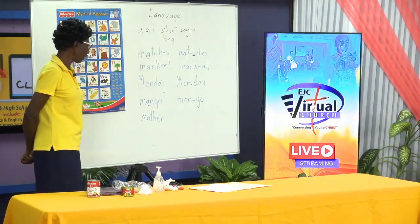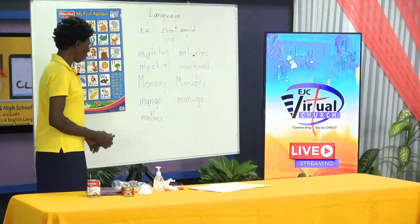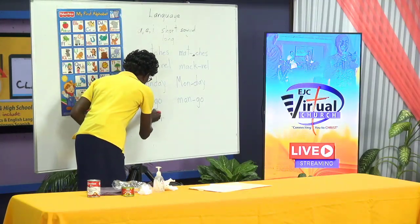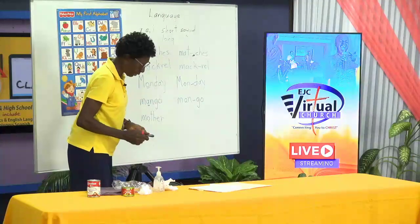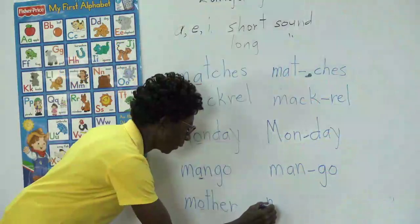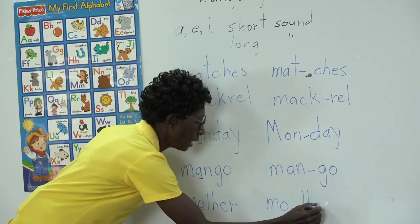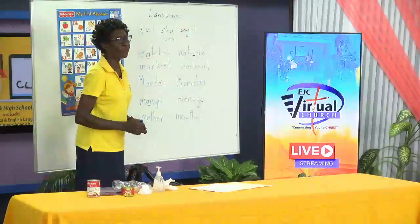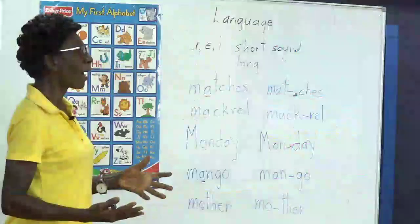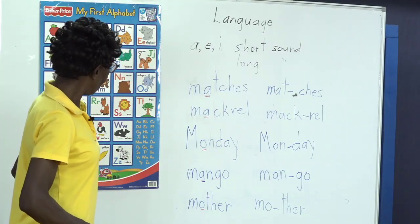How many parts do you hear? Mother. The O says O. So we have mother. All right. So let's look at it. You would have learned already also that your TH says what? Your TH says f. So we have mother. So we're looking at words with two parts or two syllables. Okay. Mother.